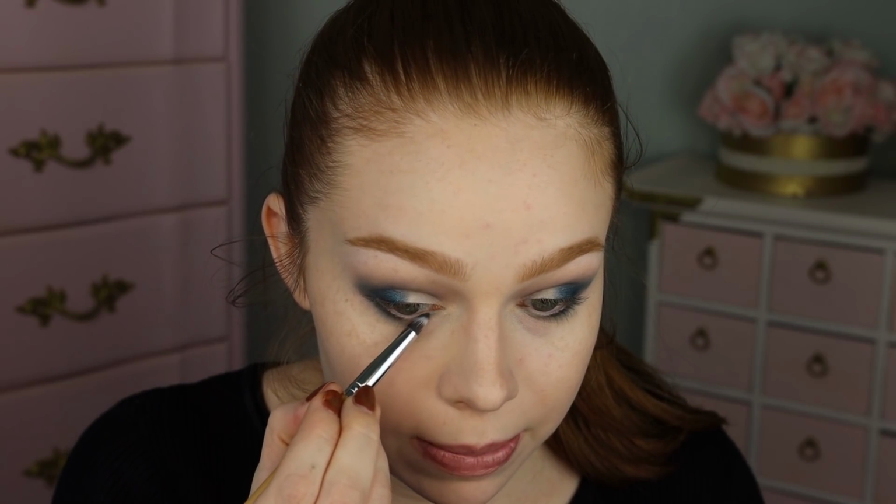Okay, so for the lid, I think I'm going to start off with just a touch of Deep Sea. Just want to add a little bit more of a pop of blue right there. I'm barely taking any on my finger. And I'm just going to pop it over the outer V, but the shimmer and the sparkle in that is absolutely beautiful.